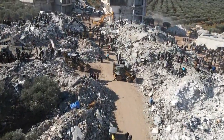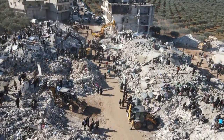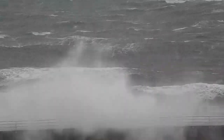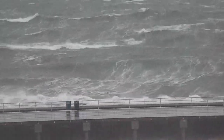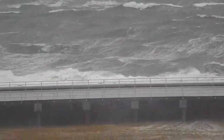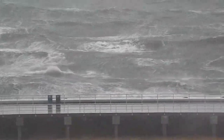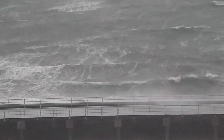Tangshan earthquake, China, 1976. Haiti earthquake, Haiti, 2010. Tohoku earthquake and tsunami, Japan, 2011. These earthquakes are just a few examples of the devastating impact that earthquakes can have on communities and nations.